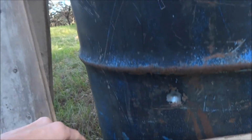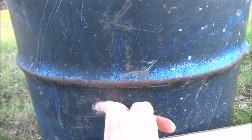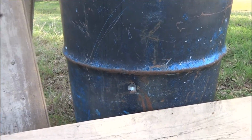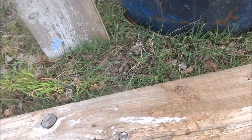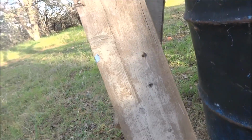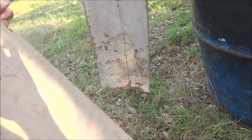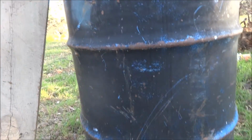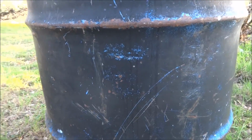See, those are, oh, and there's that's where the one that went just through the plywood hit the barrel, I think. That's a pretty fat dent. Now let's see if there was any other hits anywhere else. I don't see any on this board. And there's also none on either of these boards. So I think that was all the hits on the barrel and the wood.